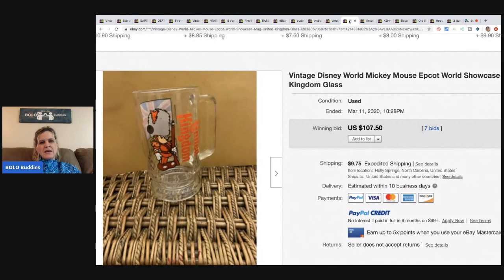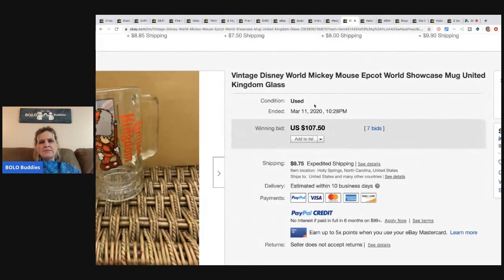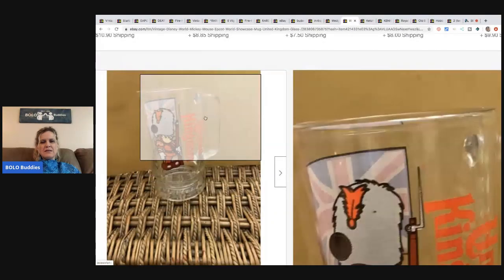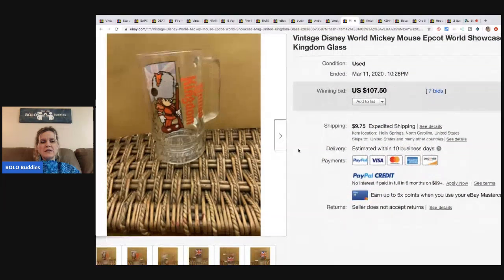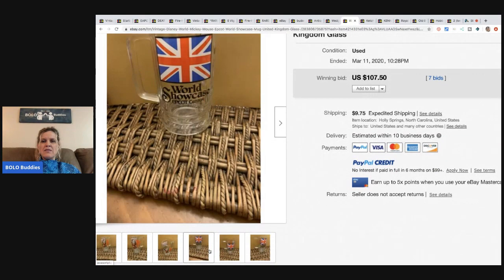All right, this is a vintage Disney World Mickey Mouse Epcot World Showcase mug, United Kingdom glass. Anything Disney, always, always, always look up. If you can get it cheap, just buy it because it's going to be bread and butter no matter what. But this one sold for $107.50 and the buyer paid shipping.